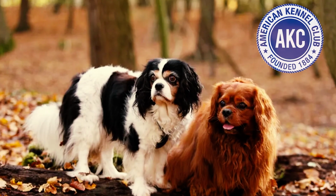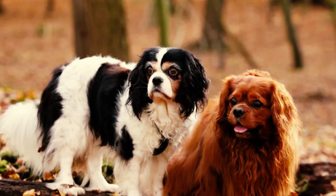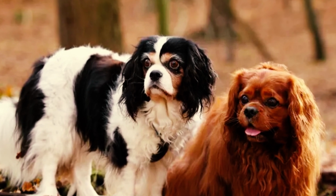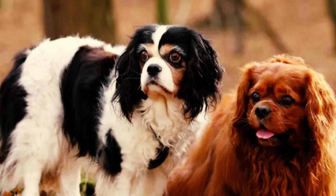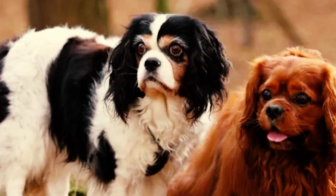Number 6. According to the AKC breed standard, an English Toy Spaniel can face penalties or even disqualification if the dog has a wry mouth and a hanging tongue. They can also face penalties for having their coat over-trimmed. The King Charles and the Ruby Spaniels can also be heavily penalized for having white hairs or patches on the body parts other than the chest.